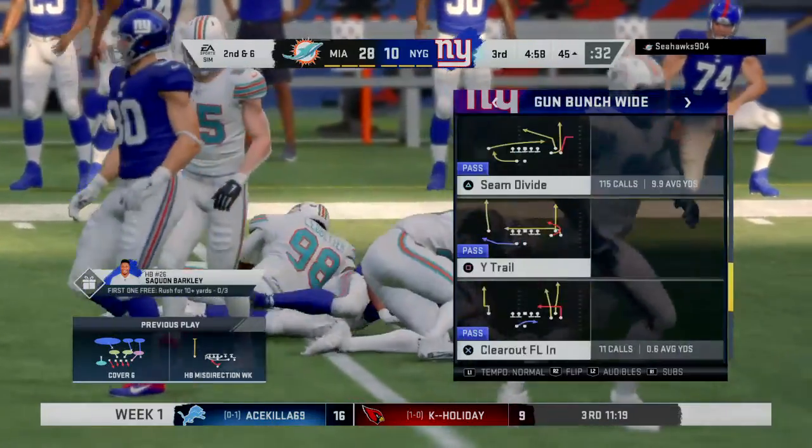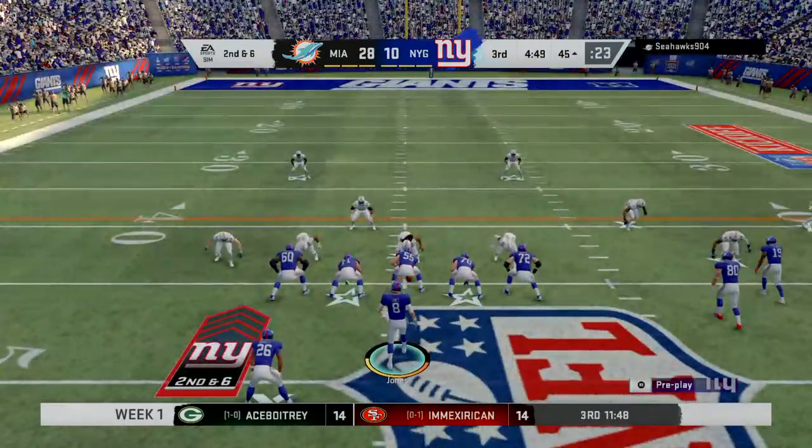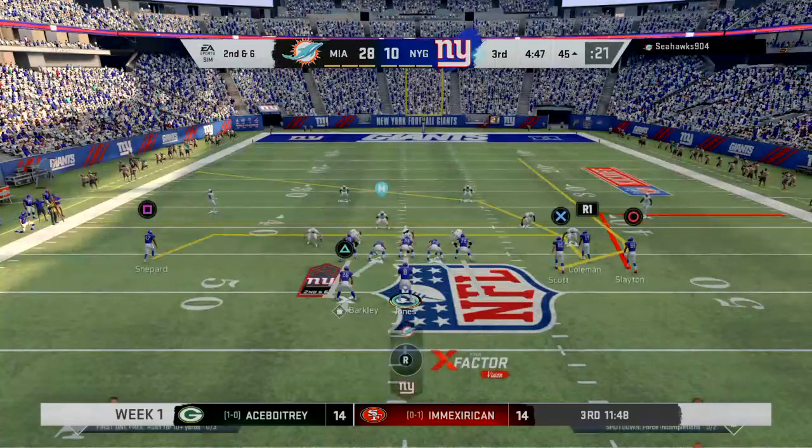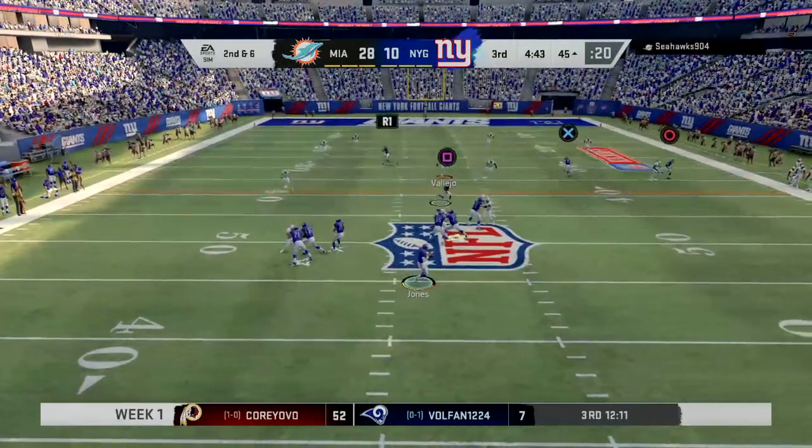Tough first half for him, unable to put up the numbers he's used to producing. But with a guy like him, you and I both know it just takes a couple of explosive touches for him to make an impact on this game and on the stat sheet as well.